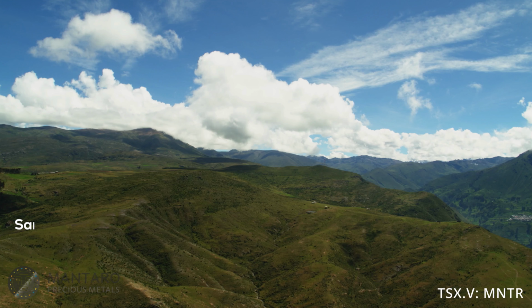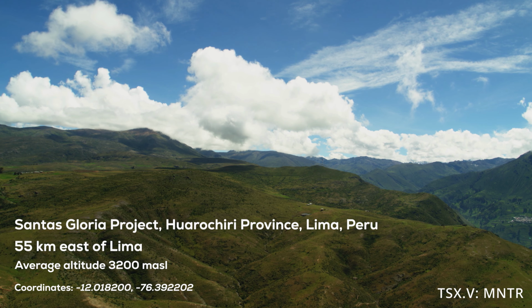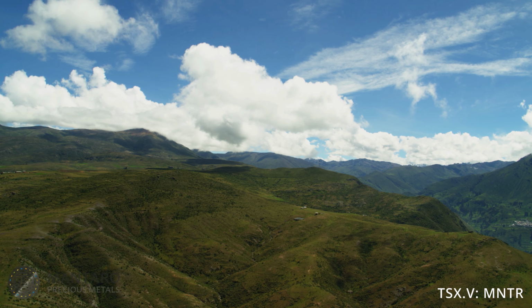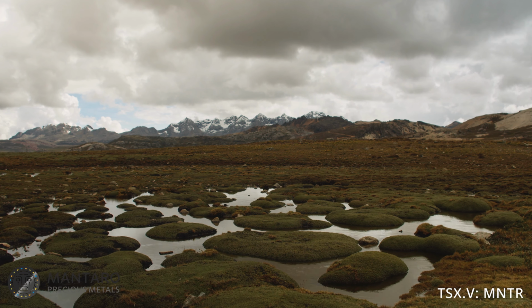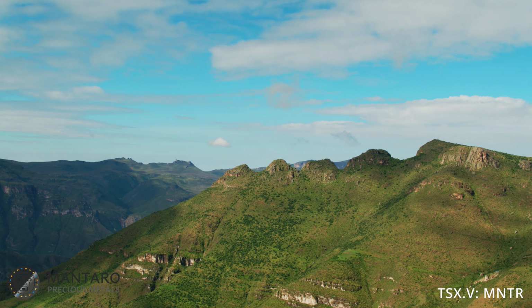The property covers 1,100 hectares across the prolific Peruvian Miocene epithermal gold and silver belt, which has produced over 2.5 billion ounces of silver and 60 million ounces of gold. The project is located approximately 50 kilometers from the world-class Morococha mining district.